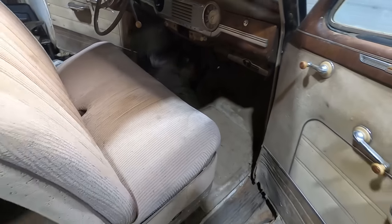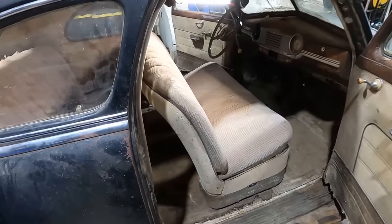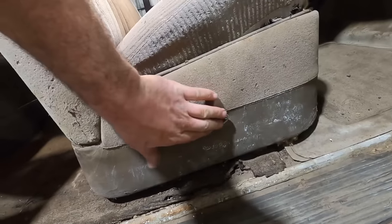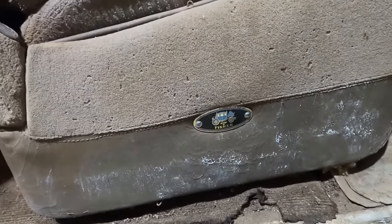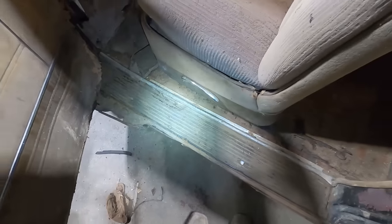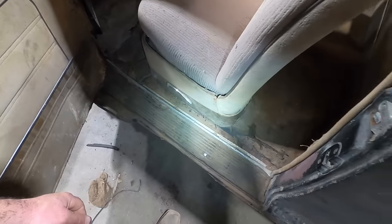Pretty excited. All right, no more throwing parts in here. Got her all cleaned up. The old Body by Fisher tag. And the sill plate on the driver's side says Chevrolet. It's probably on the other side, but the other side saw a little bit more moisture.